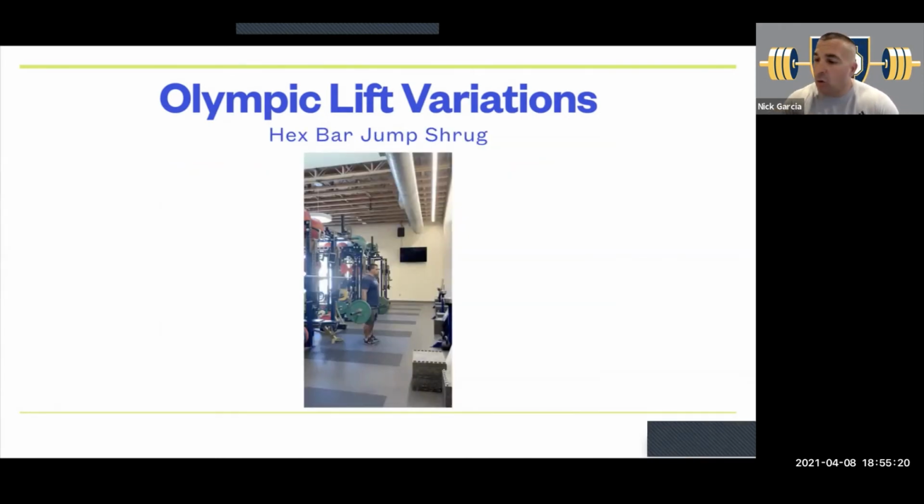Okay, now some of you may be afraid or intimidated by the Olympic lifts, and this is the next best thing. Before I move on, and some may disagree with this, but I'm an Olympic lift guy. We do them, but I think you can get away without doing them, especially with this lift right here. If you have a hex bar, a hexagon bar, or something people call a trap bar, you can get all the benefits out of doing Olympic lifts by just doing this. And there's very little teaching involved. Just make sure they keep their back straight and they jump as explosively as possible.